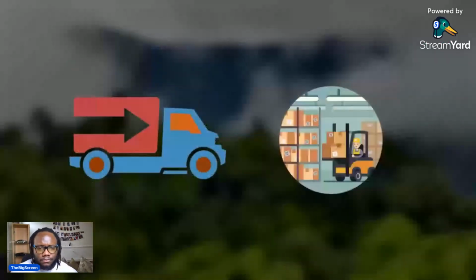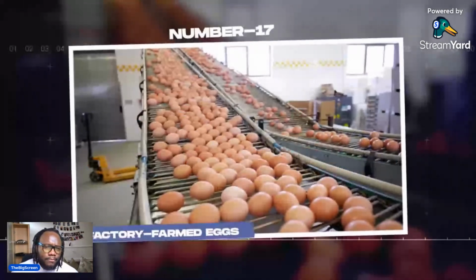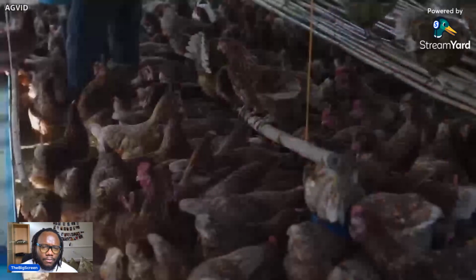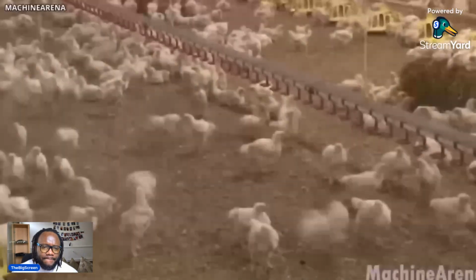Number 17, factory farmed eggs. Factory farmed eggs are produced in large-scale commercial operations, where hens are denied access to natural light, fresh air, or the ability to engage in natural behavior. These conditions can lead to increased stress, disease, and injury among the birds.